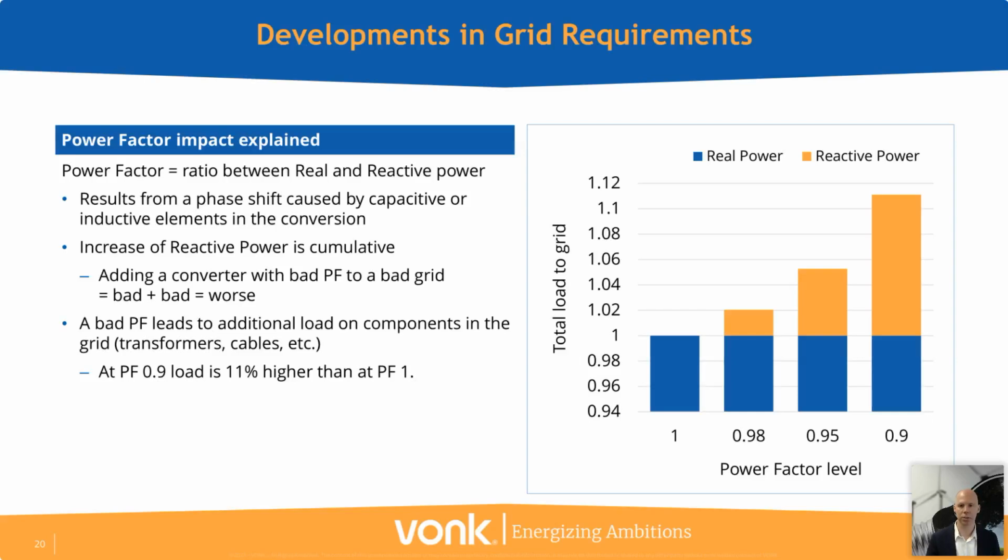And this graphic is inserted to illustrate the impact of having a bad power factor. In the past, let's say 10 to 20 years ago, it was quite acceptable to have a power factor requirement of 0.9. If you look at the additional load which this gives compared to the ideal situation of a power factor of 1, it's 11% more load. So that's significant. What we see now is that the minimum is 0.95.